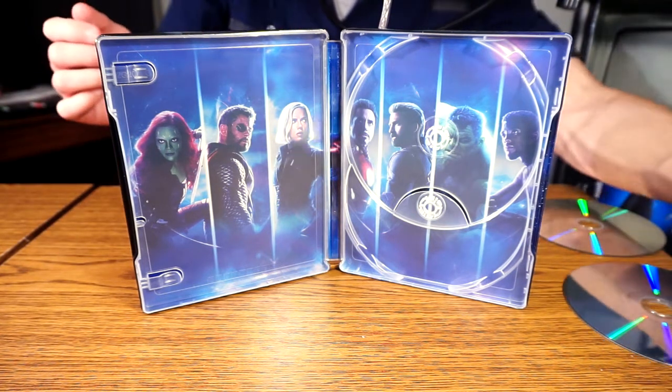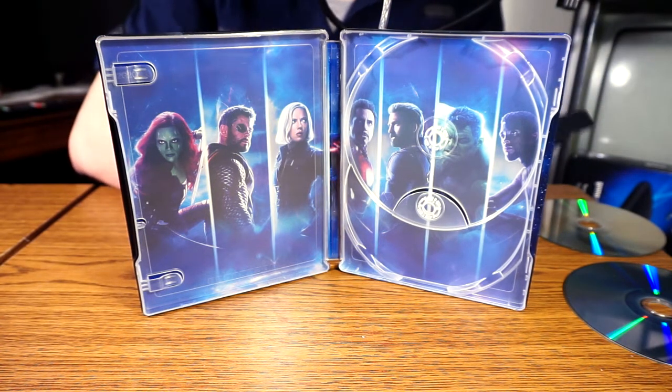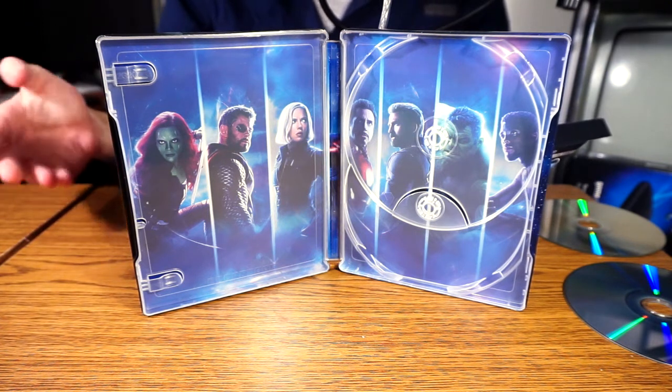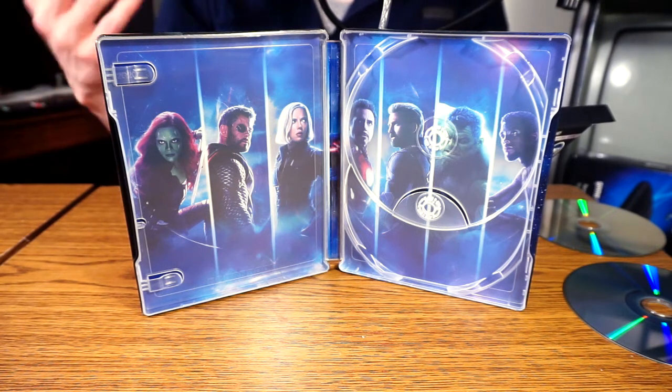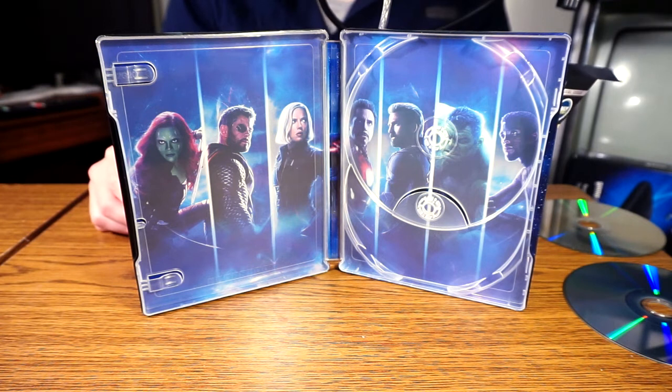Besides that, I'm going to take a look at this little insert that I removed at the beginning of the unboxing. So the 4K disc literally just has the movie. It doesn't really have any special features. It's just the film in 4K with the resolution, the HDR, and the audio track to be able to give you the full 4K experience.